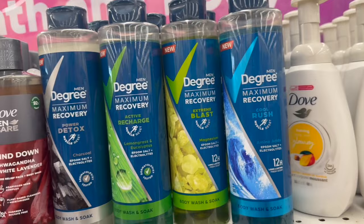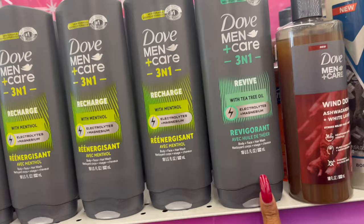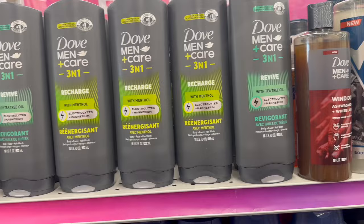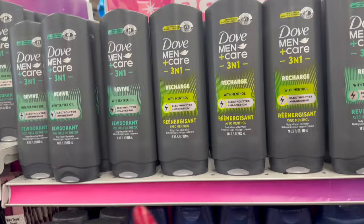They also have the Wind Down with White Lavender Stress Relief Face and Body Wash. And then look, they have the 3-in-1 Dove Men+Care. And these are big sizes, 18 fluid ounces for $4.99. They have the White Tea and Tea Tree Oil with menthol. That is not a bad deal, guys, especially for such a big package. Lots of great new arrivals here at the 99.